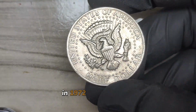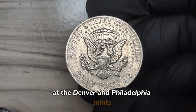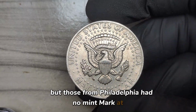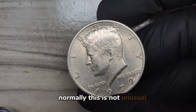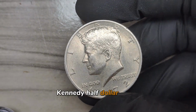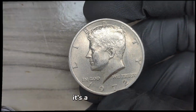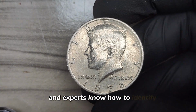In 1972, half-dollars were produced at the Denver and Philadelphia mints. Coins from Denver carry a small D mint mark, but those from Philadelphia had no mint mark at all. So what's the big deal? Well, normally this is not unusual, but the valuable 1972 no mint mark Kennedy half-dollar is a very specific error coin. It's not just any Philadelphia coin without a mint mark. It's a rare variation that only a handful of collectors and experts know how to identify.